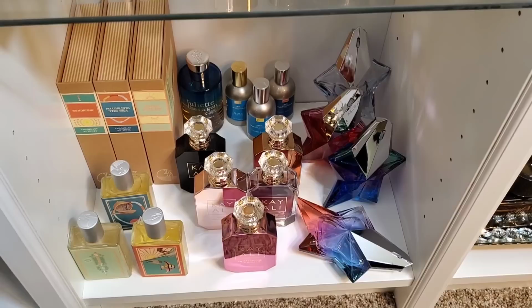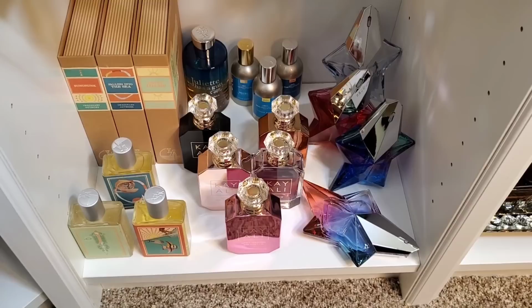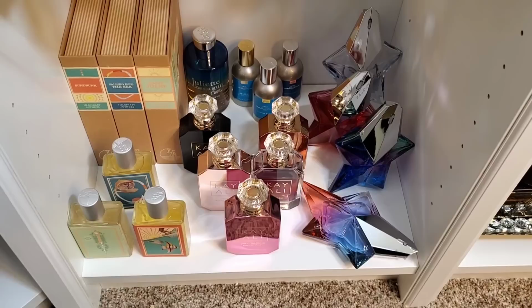So next to that, we have Comptoir Sud Pacifique. We have Benny Banan. We have Benny Apricot. And we have Musk and Roses. Yeah, Musk and Roses, Benny Banan, and Benny Apricot.